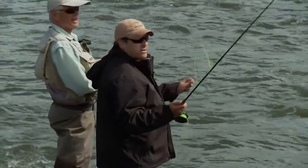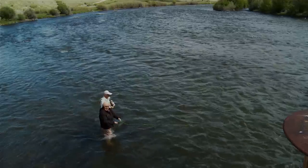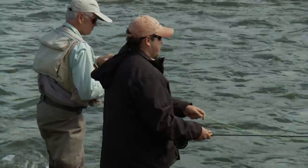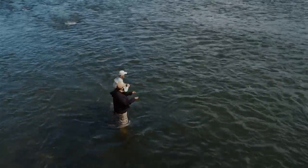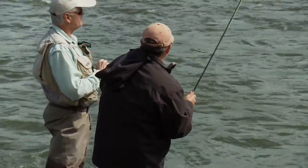There! That was definitely a fish. That was him, for sure. He popped that baby forward a foot. There was no doubt in that hit. There. Yeah. Get the rod up. Rod up.